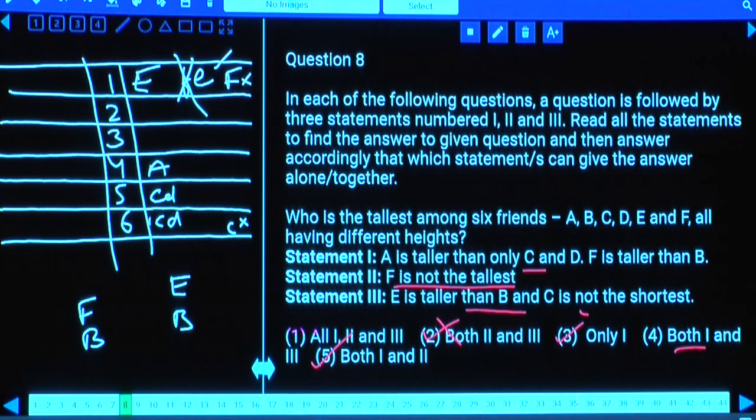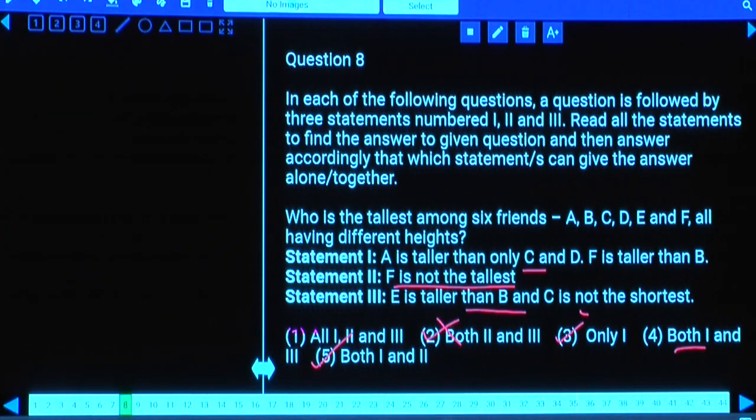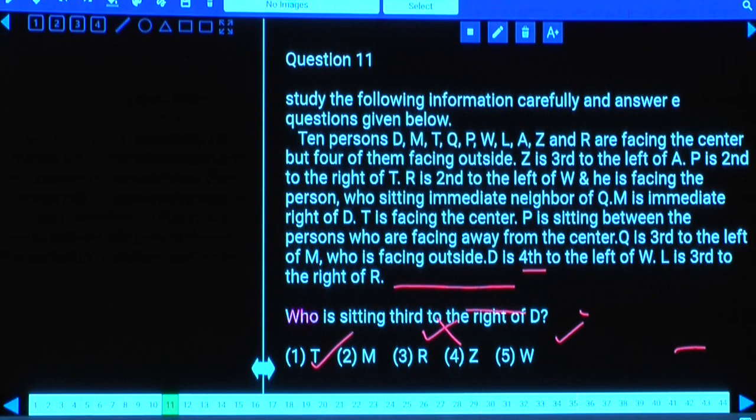Then next one. Yes, come out with the numbers please. 9 and 10. 11. Now question numbers 11 to 15. How many persons are there? There are 10 persons. DM, QT and so on are facing the center. 4 of them are facing outside.